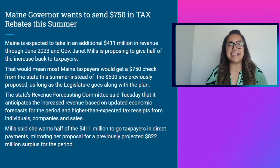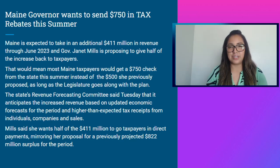And now for my friends in the state of Maine, it seems like your governor wants to send $750 in tax rebates this summer. So here are all the details. The state of Maine is expected to take an additional $411 million in revenue through June 2023, and Governor Janet Mills is proposing to give half of the increase back to taxpayers.